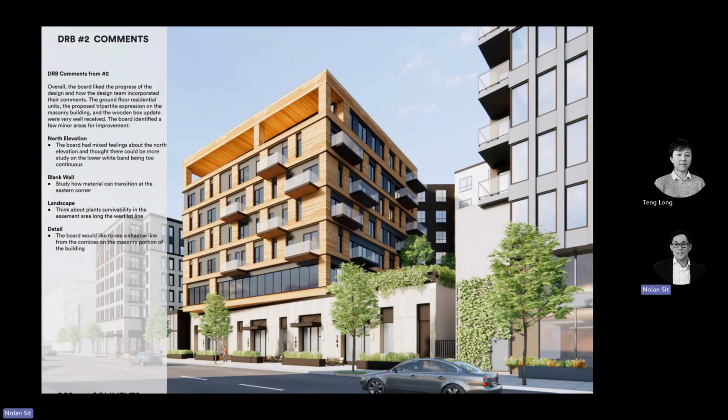At DRB2, the board was very supportive. In general, they liked the refinements made to the wooden jewel box, the expression at the top of the masonry building, and the look of the updated ground floor units. The board asked we look at refining the elevation on 81st, blank walls along the interior lot line as it turns the corner, landscaping, and cornice detailing.